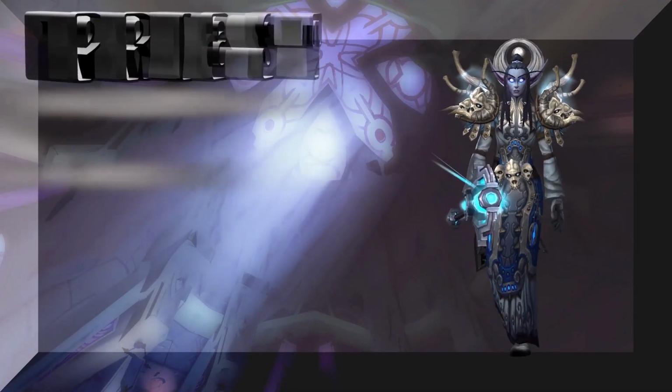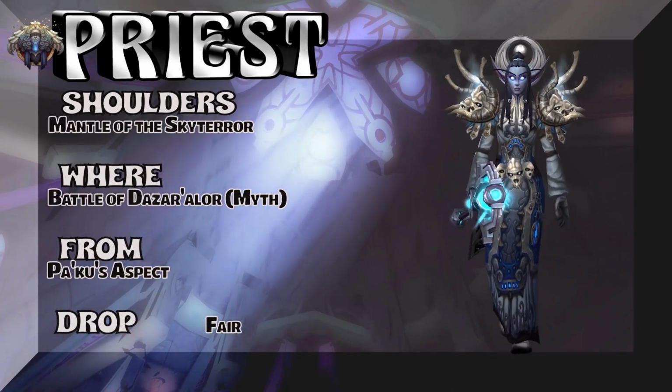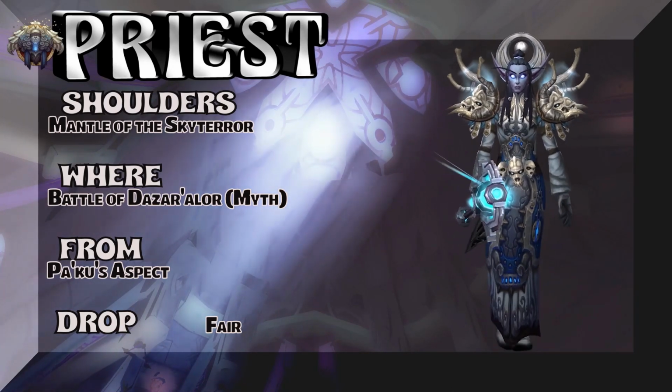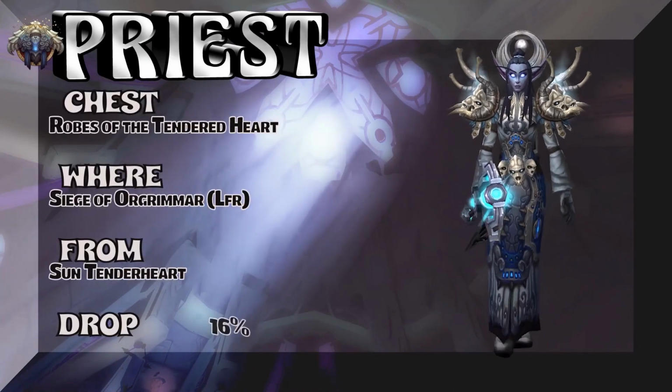I'm thinking Disc or even Holy. If you have that unholy feel about yourself as a priest, this works perfectly for you. Battle of Dazzle'alor Mythic, as you can see, the boss, kind of a fair drop rate to get the Mantle of the Sky Terror. Now the chest is going to spin you to Siege of Orgrimmar, LFR version.